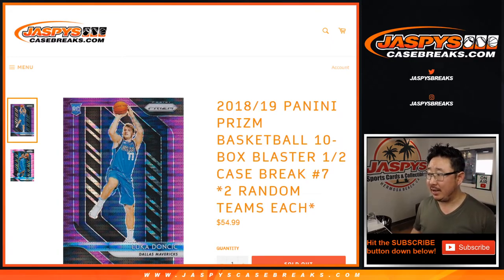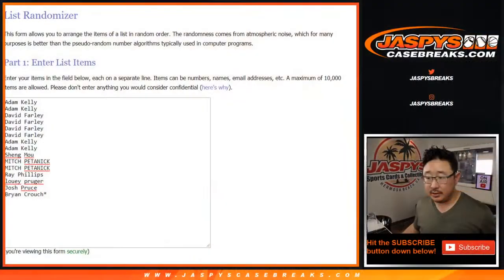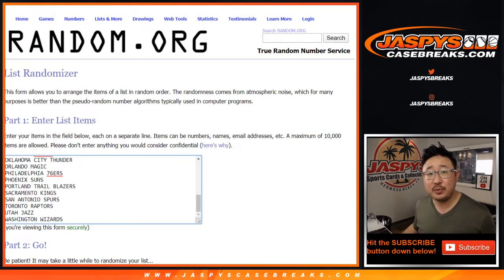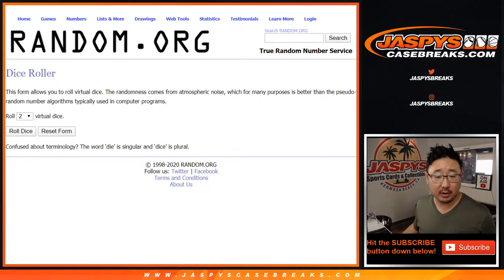10 box, half case, random team number 7 from a fresh master case right here. Now one spot gets you two teams, so let's double you guys up. And all hoops teams are in. Let's roll it and randomize it.